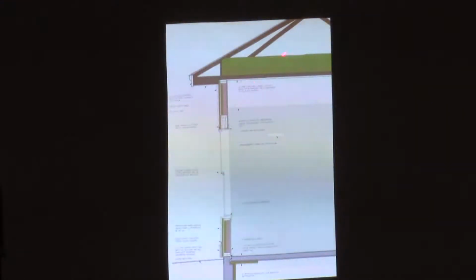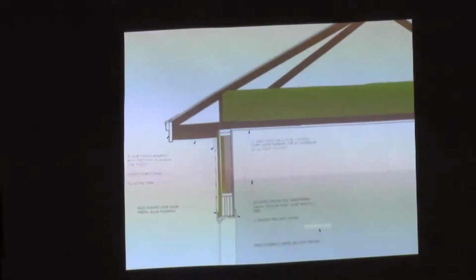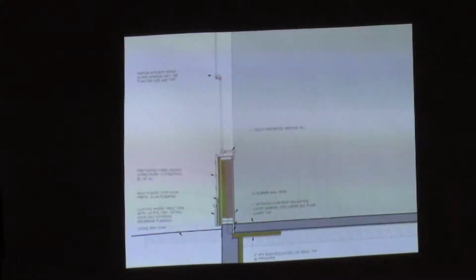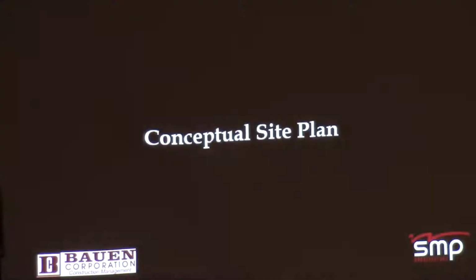requires, and then R60 in the ceiling, like I've mentioned in the past. So the envelope will be very tight and efficient, which will allow the mechanical systems to be lowered. So just some details, that's all.